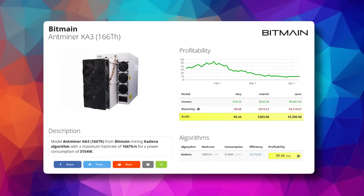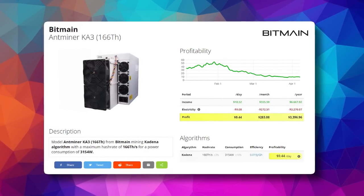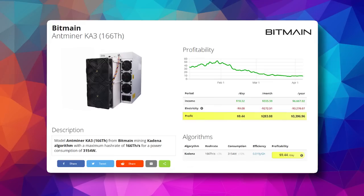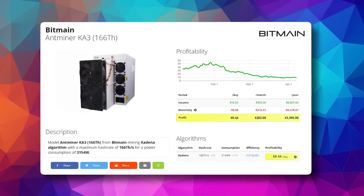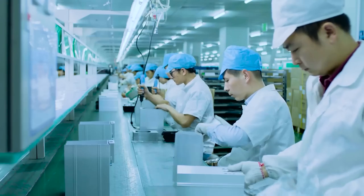So yeah, I'd love to have an army of KA3 miners, but they're hard to come by and they're very expensive, and it gets to the point where their cost versus their returns just becomes a little bit less interesting. Also, these things are powerful and they're making a lot of them, and it's adding a lot of network hash rate, which is decreasing the amount of KDA, or Kadena coins, you're mining per day with them, which yes, drops your mining profitability, but me personally, I'm focused on stacking coins.